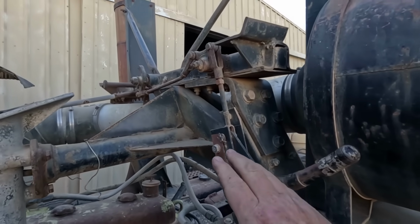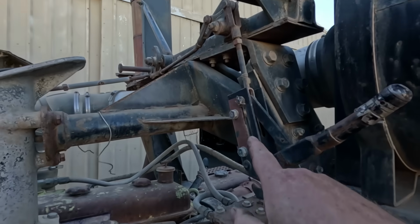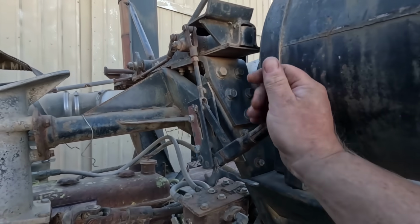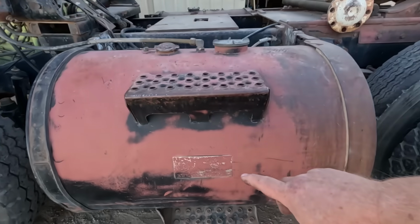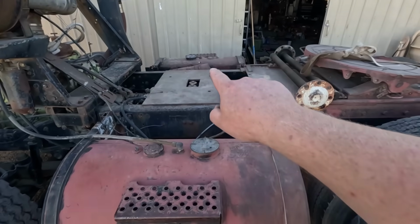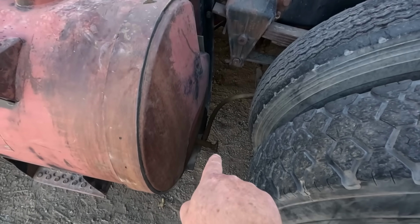Here's that cab release mechanism I was fighting. There's the latch, goes to a linkage, bell crank, down here. Gonna have to get that working better. 80-gallon tank, and there's one on this side and another one on that side. Connected with a couple of valves here.